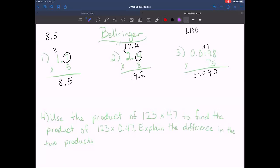I'm going to switch colors. I'm going to add in my 0. And then 7 times 8, which is 56. Carry my 5 over there. 9 times 7 is 63, plus 5 is going to give me 68. So I'm going to put my 8 down here and carry my 6. 7 times 1 is just 7, plus 6, which is going to give me 13. Write my 3 there, carry my 1. 7 times 0 is 0, plus that 1. And then once again, 7 times 0 is just 0.